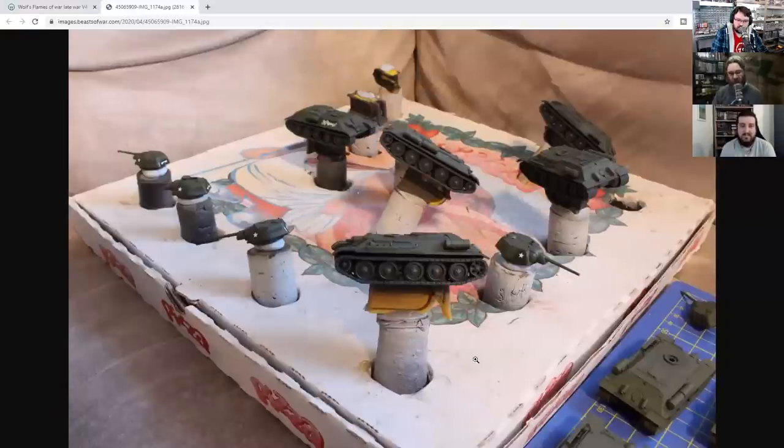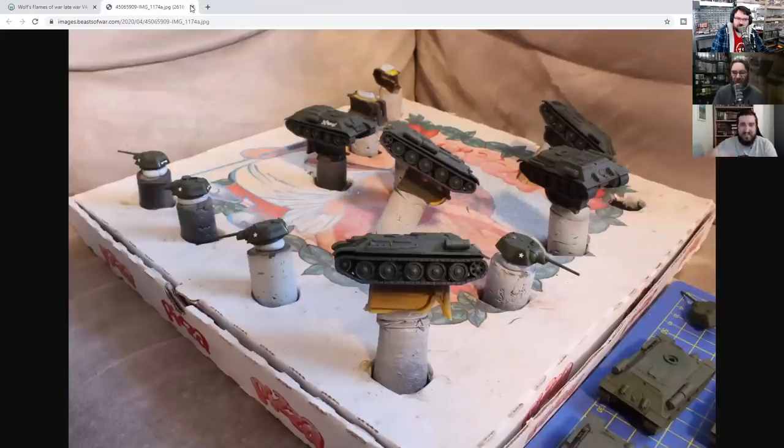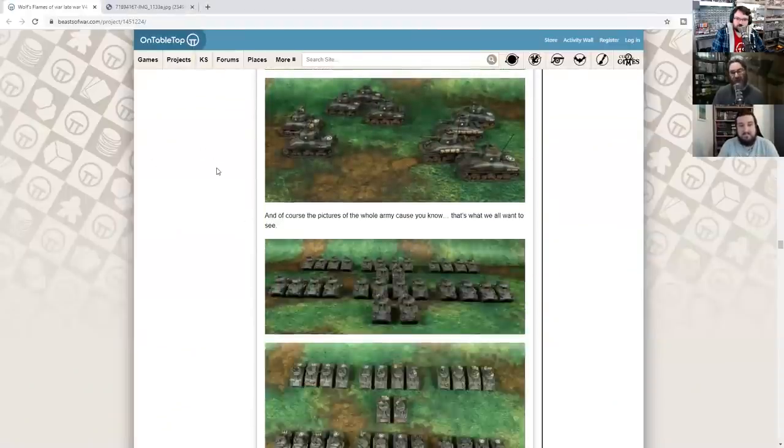This is a good idea. Is this a pizza box? It is a pizza box, yeah. I don't know if it's the same pizza box all the time, but that pizza box is his go-to holder for when spraying, which is genius, really.